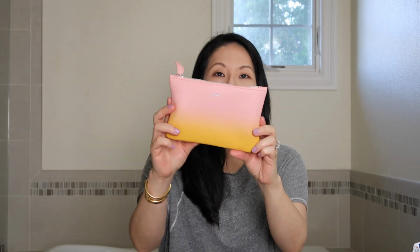So it looks like I have a makeup brush. Sometimes if the brush is a little too big to fit in the cosmetic bag, they just throw it in on its own. So I'll talk about this in a few minutes. But here's the bag. Oh, this is a pretty little ombre bag.